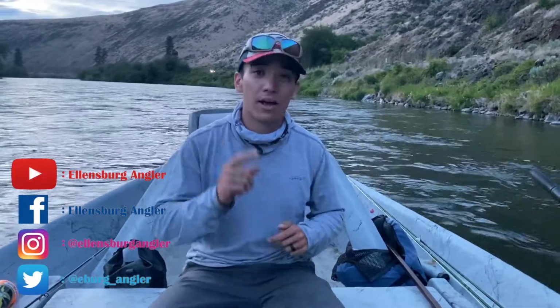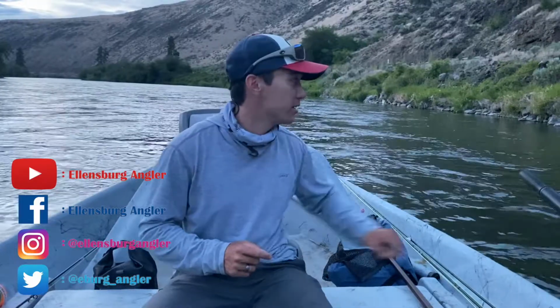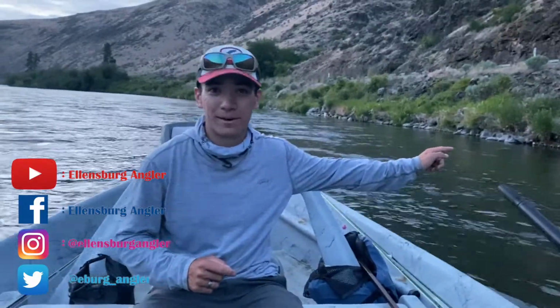That was a quick river report for you today. Like I said, mid-afternoon was kind of slow, early afternoon was good, and then the dry fly bite right at dark. Again, it's 9:30 at night, that's when it's starting to pick up. I'm going to go ahead and put this thing down because there's a fish rising right there. We're going to go catch it.